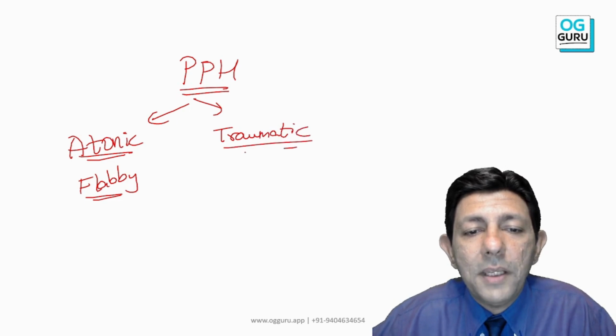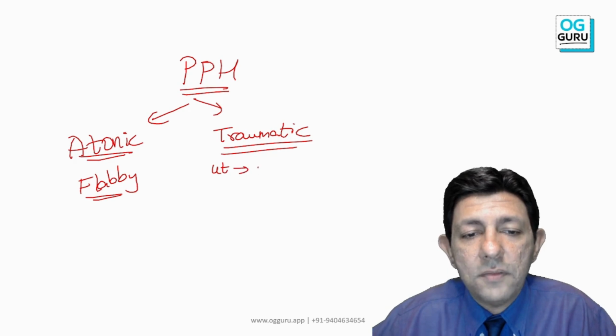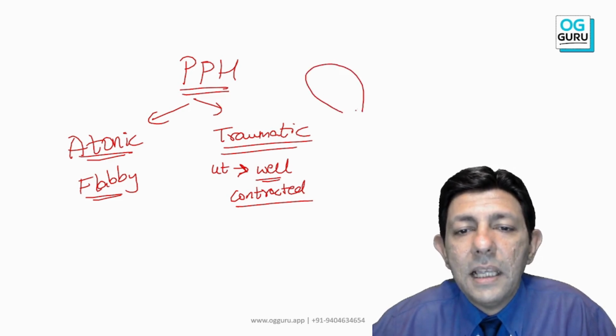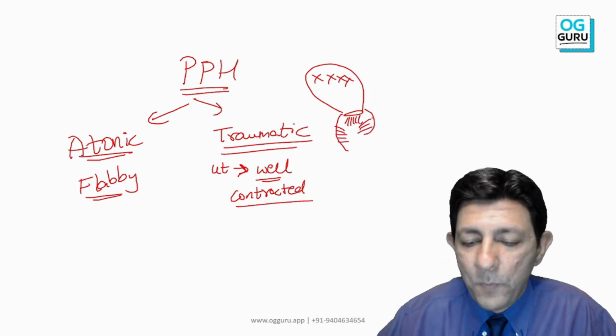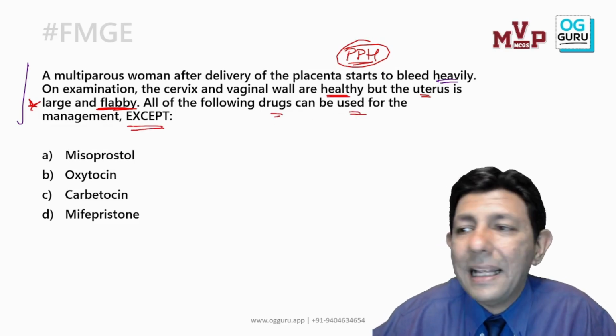And traumatic PPH means, sir, the uterus is very well contracted. Okay, here what happens? The uterus is well contracted, so there's no bleeding from the uterus. But in traumatic PPH, the bleeding is from the cervix and the vagina. Yes, there could be cervical tear, vaginal tear, all that. Okay, so here all of the following drugs can be used in management except.